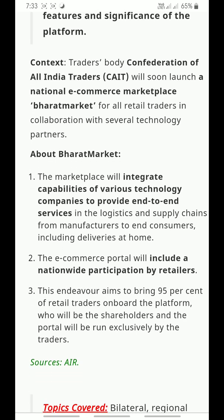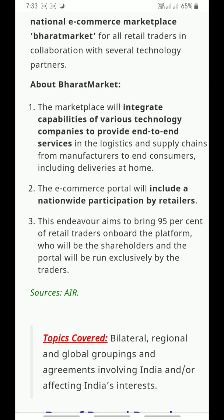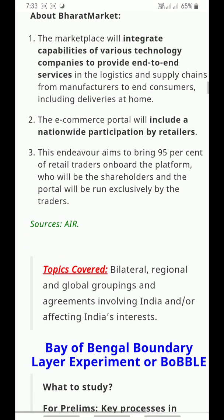About Bharat Market. The marketplace will integrate capabilities of various technology companies to provide end-to-end services in the logistics and supply chains from manufacturers to end consumers, including deliveries at home. The e-commerce portal will include nationwide participation by retailers. This endeavor aims to bring 95% of retail traders on board the platform, who will be the shareholders, and the portal will be run exclusively by the traders.